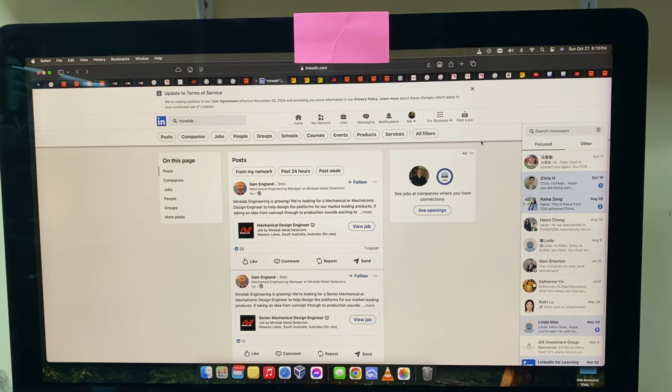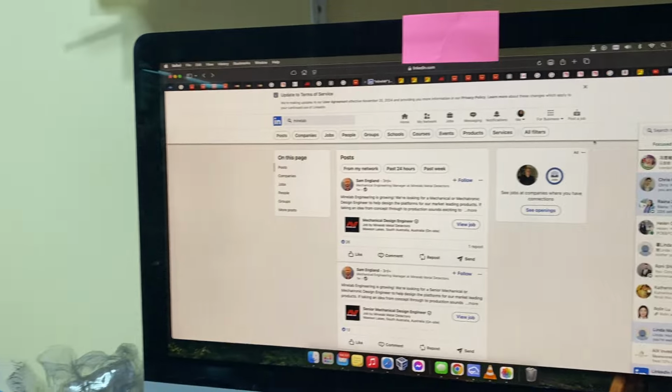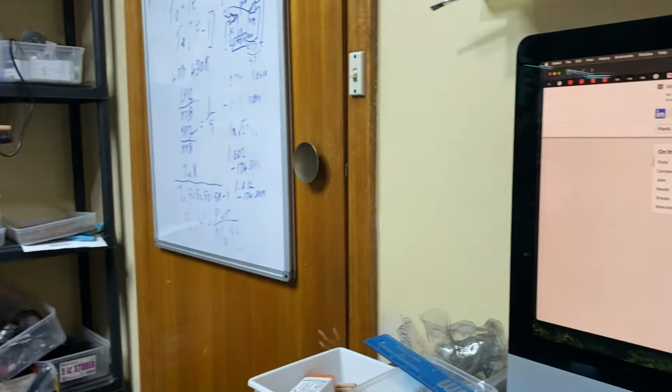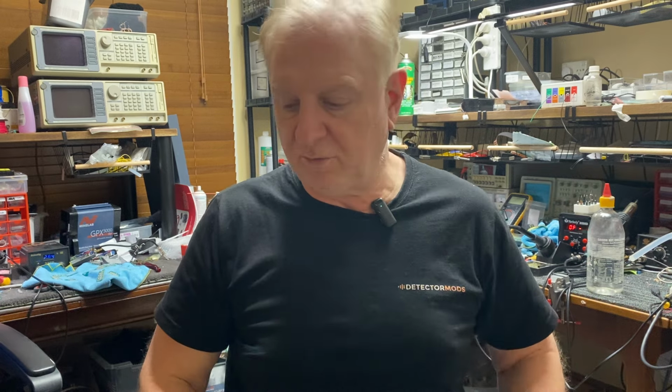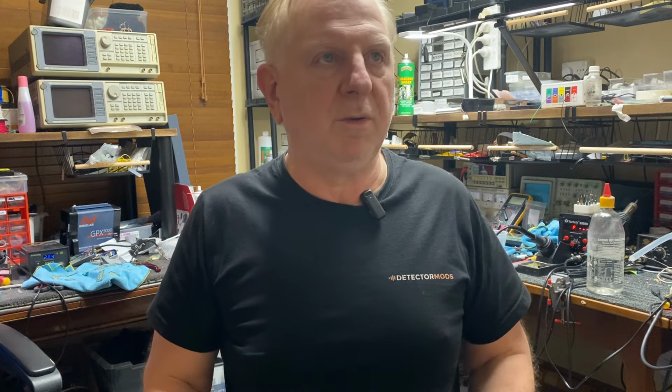How about we go into issues of detectors? Oh, I've got this on the front camera, damn it. Okay. Well, I don't know if you'll be able to see anything here. Oh, I've got my DetectorMods t-shirt on. I haven't worn it for a while. Thought I'd give myself a plug.